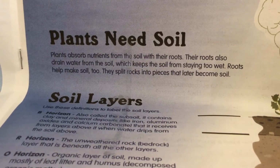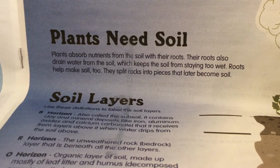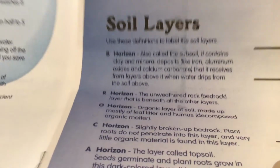Page 5. Plants need soil. Plants absorb nutrients from the soil with their roots. Their roots also drain water from the soil, which keeps the soil from staying too wet. Roots help make soil too. They split rocks into pieces that later become soil. So here are the soil layers, and you'll need to label them off to the side.